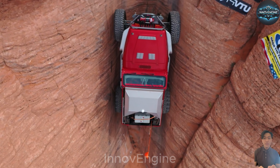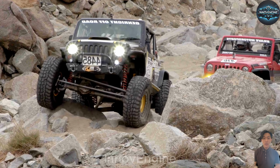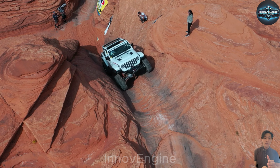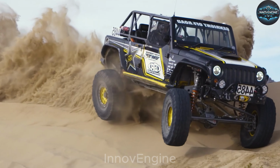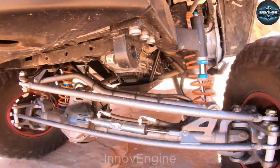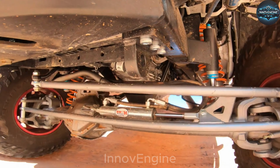From rocky trails to high-speed desert runs, GenRight suspension systems are truly above the rest. Engineered with precision, these suspension systems are built to withstand the most demanding terrains and conditions. Whether you're navigating through boulder-filled trails, climbing steep hills, or pushing the limits in high-speed desert races, GenRight ensures that your vehicle maintains exceptional control, stability, and comfort.